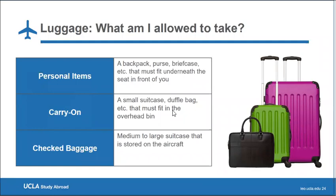It could be a duffel bag. It could be any medium-sized bag that fits in your overhead bin. The overhead bin is the storage above your seat, where you will be seated. So on the airplane, you will have access to both the personal item and the carry-on.